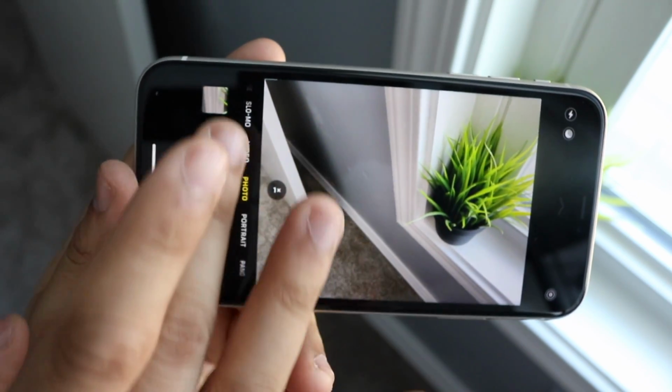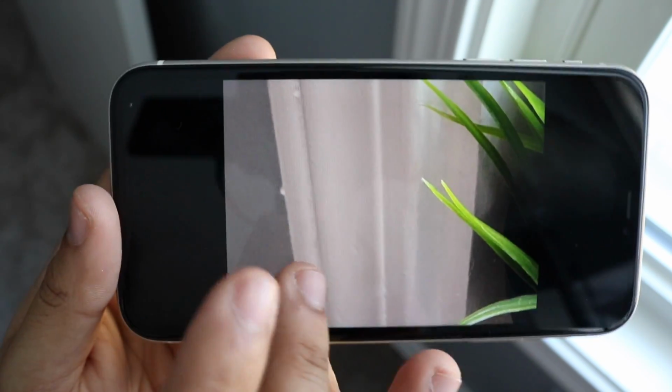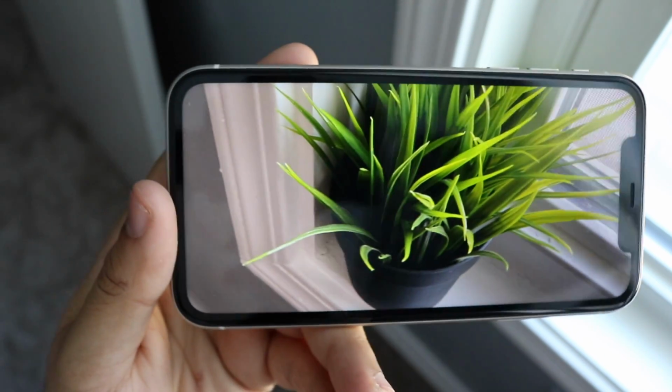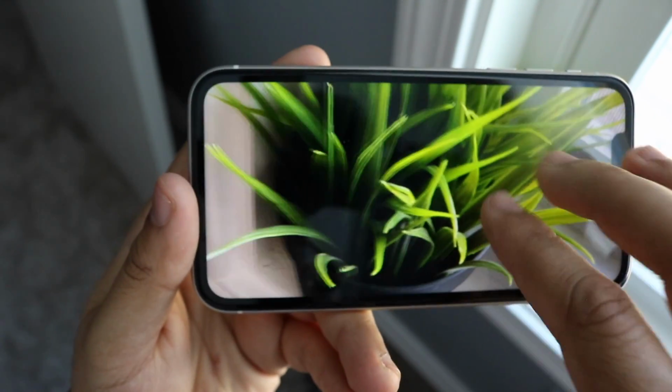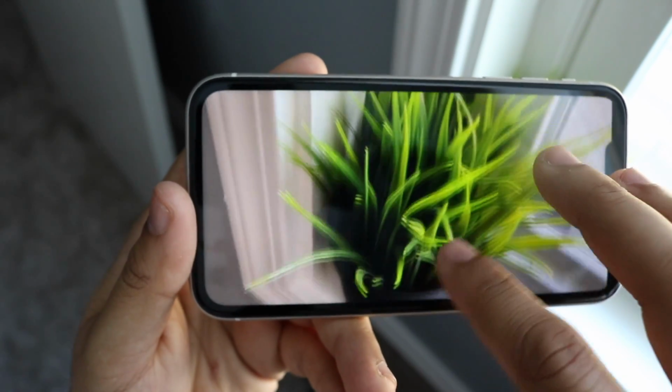But like I said, I'm not a huge photographer. I don't really care about the quality that much. If it's good, it's good. If it's bad, it's bad. And both of these shoot very good photos and very good videos. I will say maybe the iPhone 11 has the advantage in terms of the videos and the audio quality. But without a doubt, I'll definitely tell you both cameras are very, very good.